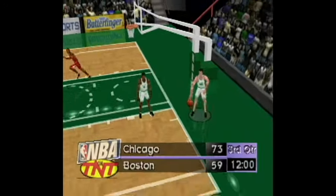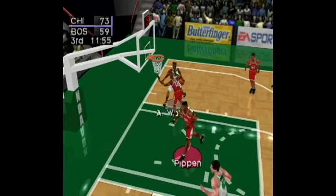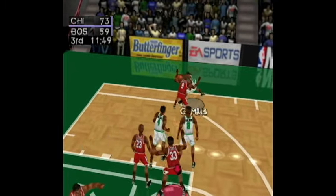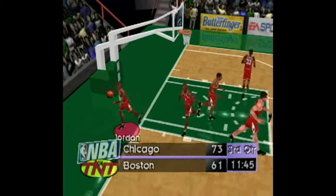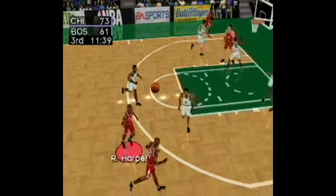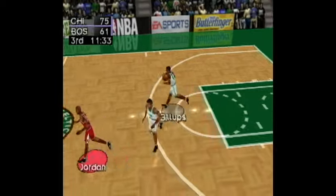Time now for the start of the third quarter. Inbound pass to Phillips. From center court to Walker. Mills receives the pass on the right side. Gets it to Knight. He puts up the shot. Got it! Inbound pass to Harper. The number 23. He takes the shot. Makes it! Inbound pass to Phillips.